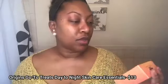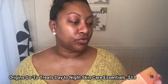So I got this Origins Go-To Treats Day to Night Skincare Essentials. There are 4 mini travel items in here. There's the Checks and Balances face wash, the Ginseng Energy Boosting Gel Moisturizer, the High Potency Night-a-Mins, which is a resurfacing cream for night, and the Ginseng Refreshing Eye Cream to brighten and depuff.